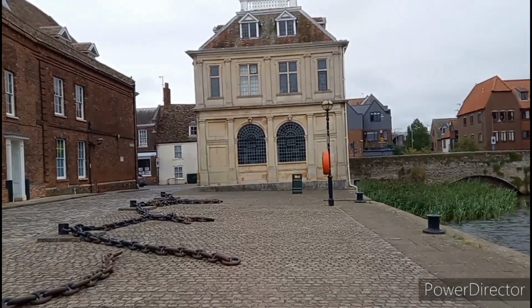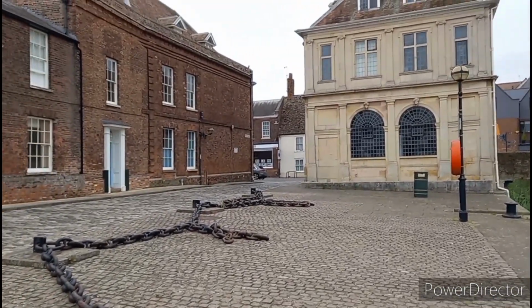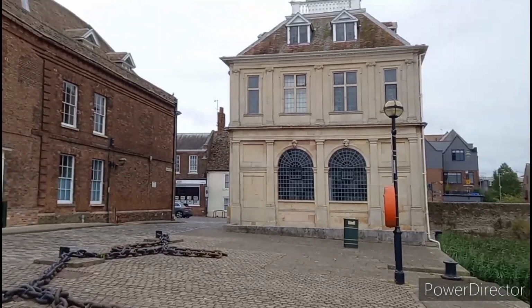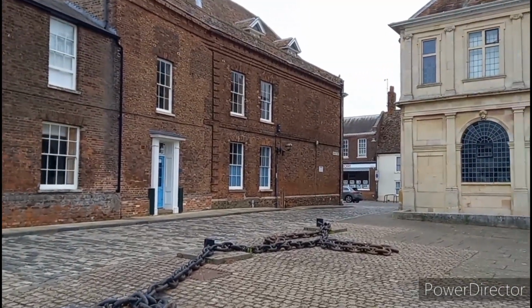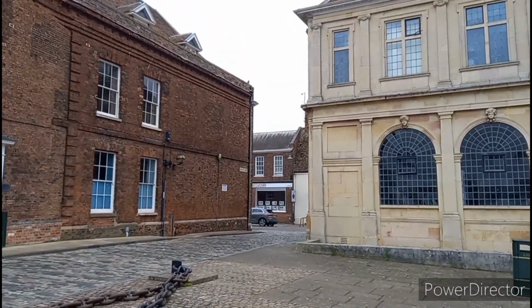When you first come out of the station, it doesn't look that interesting. It's a kind of shopping centre with all your usual high street things. But there do seem to be quite a lot of independent shops here as well, which is good. So let's go and explore some more, shall we?